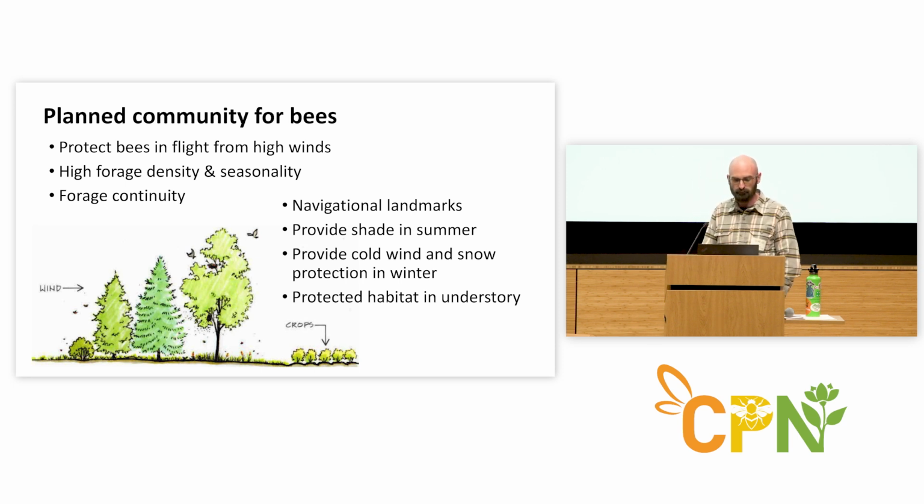So especially if you have clustered plantings of trees and shrubs, you can make that forage source more continuous for the pollinators. And then as we learn more about bee physiology and how they function, trees and shrubs can act as navigational landmarks for bees. They can provide shade in summer, and on the other side, they can provide cold wind and snow protection in winter. And then there's also protected habitat in the understory. So it's not just the food source that we're talking about, it's actually creating habitat for these pollinators like we saw in George's presentation.